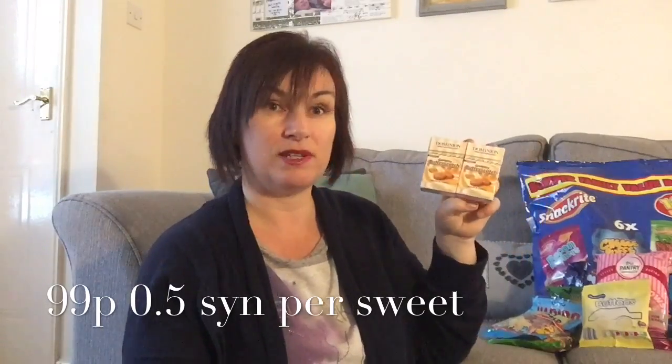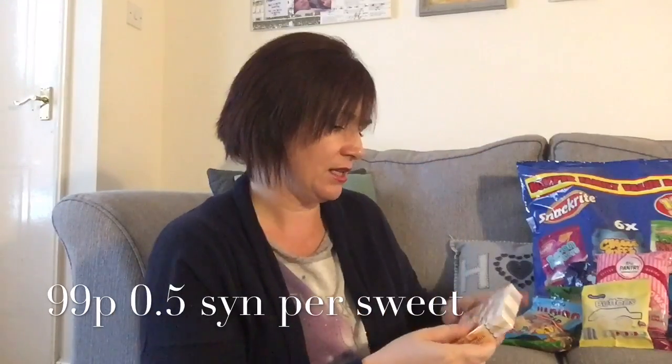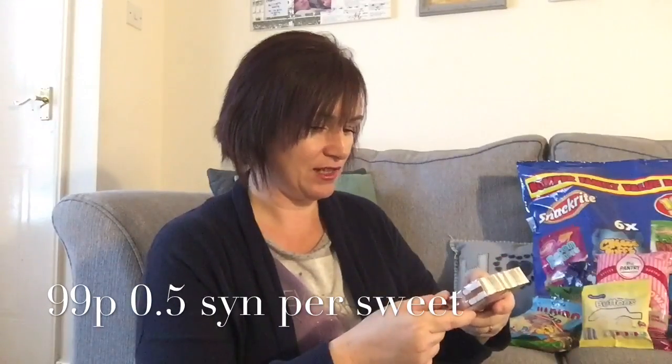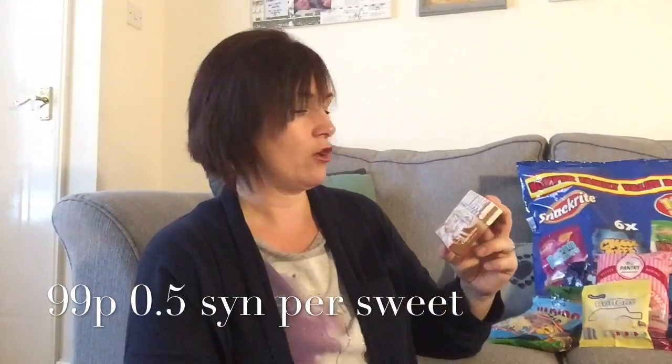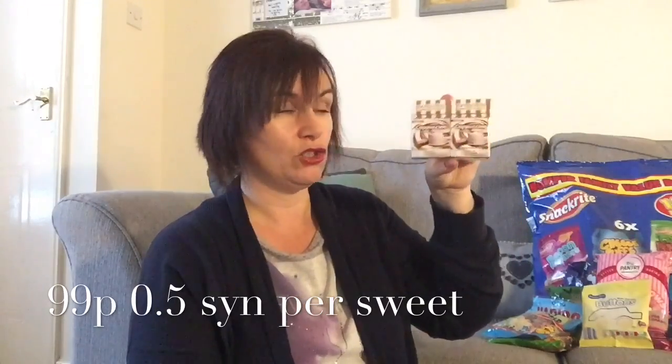So half a Syn per sweet. They're brilliant just to pop in your handbag, and if you're feeling like you want something a bit sweet. So I've got a 2-pack of those, and the same again. I imagine these are the same. Yep, half a Syn each, the cappuccino creamy coffee tasting ones. Half a Syn. 2 boxes of those, 99p again.